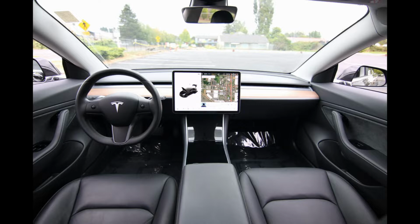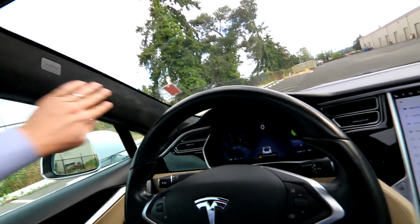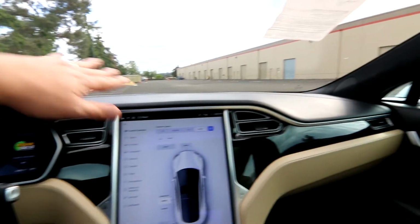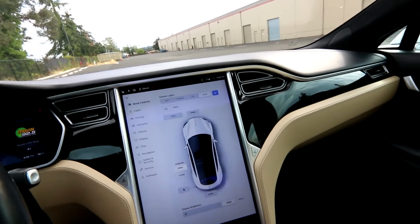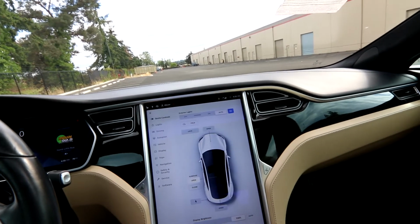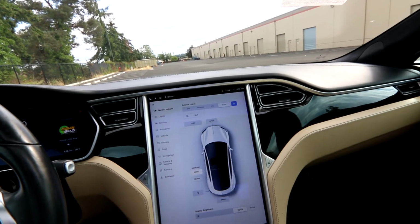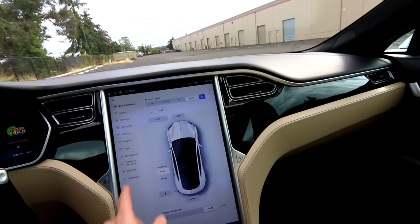I call it kind of like an electric S-Class Mercedes or an electric 7 Series BMW. You have more pizzazz, more nicer features, like this Alcantara suede cloth on the headliner, beautiful leather and stitching on the dashboard, wood trim. You don't get quite as many of these features in the Y and 3. So if you're looking for a little bit more luxury, a little bit more upscale, a little bit larger in size, the Model S is a great one to consider.